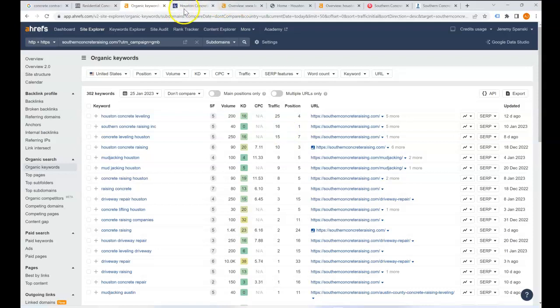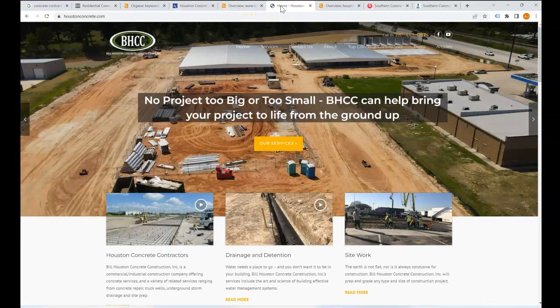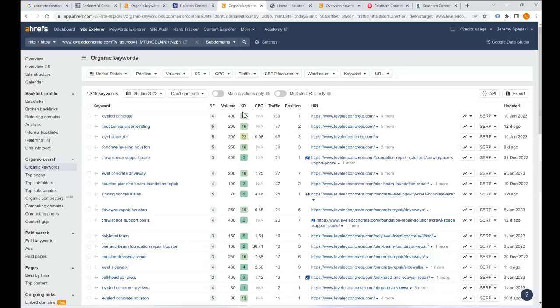Same idea. I got two competitors here, Leveled Concrete and Houston Concrete, Bill Houston Concrete Construction. For Level Concrete, this person, when putting their website in, has 937 visits per month. He has 1.2K keywords in his website alone. It's a lot of keywords. Also leveled concrete, Houston Concrete Leveling, level concrete. So different variations of the same keyword get you that kind of traffic. 139 visits just on level concrete alone.